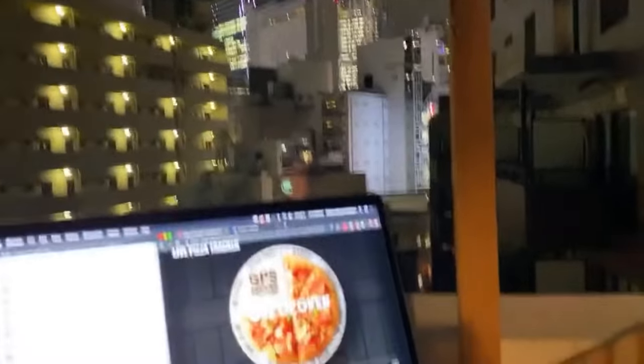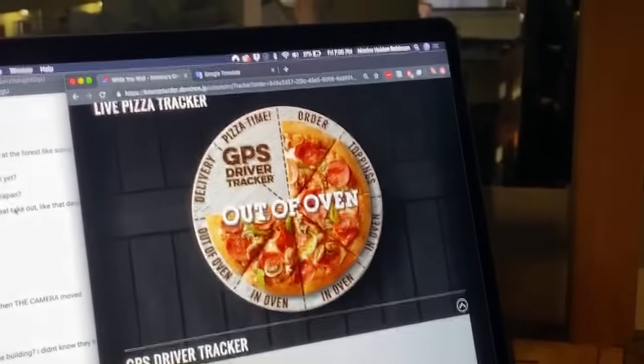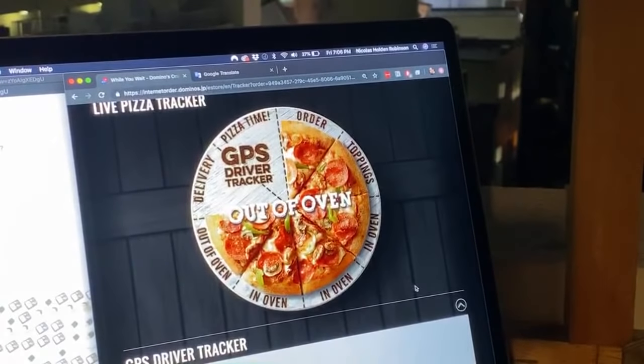Holy shit. Holy shit. Holy shit. Out of oven. We are out of oven. But where's the mystery prize? That's the real question. Give me that mystery prize.